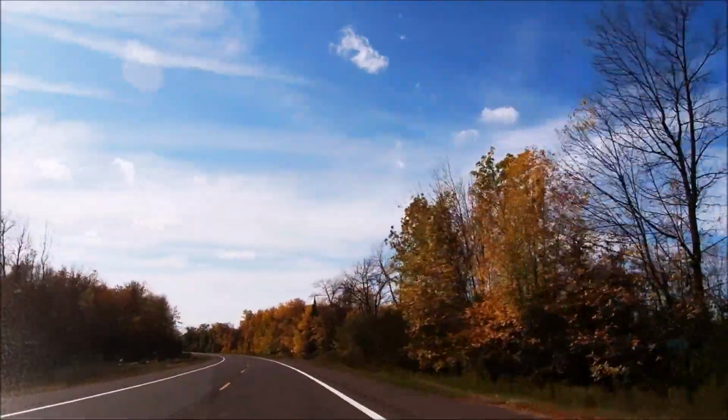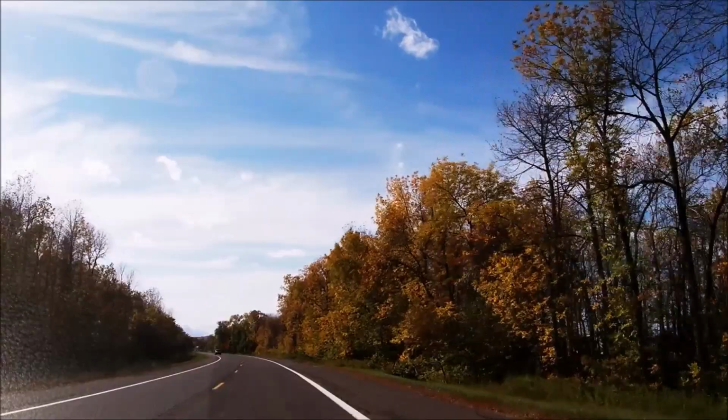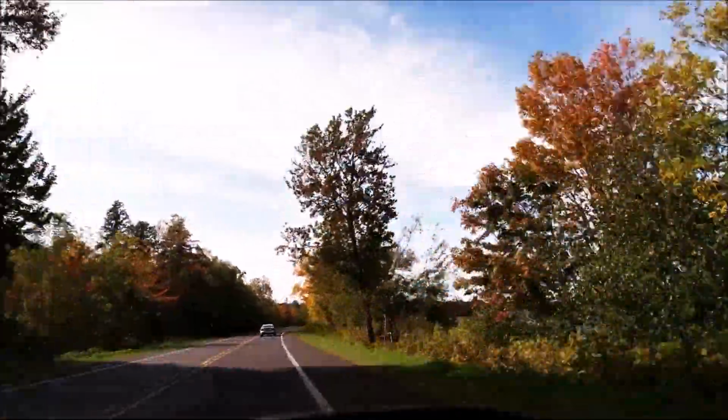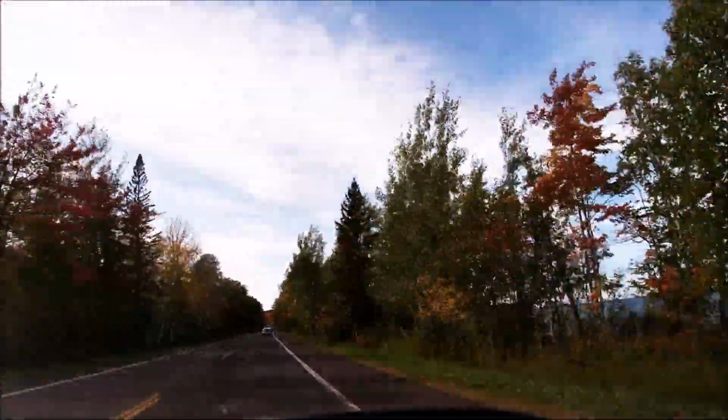Hey YouTubers, here comes yet more of the Upper Peninsula's beautiful fall colors. This is around the Porcupine Mountains, which are always beautiful. We're getting ready to go on the ski lift to go up and check out from a higher vantage point, but I always like showing along the coastline.